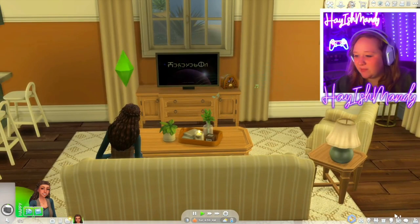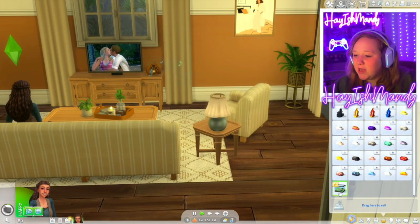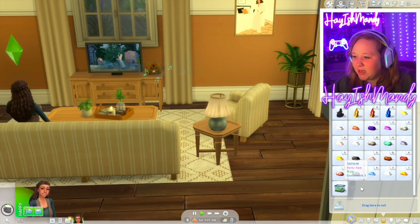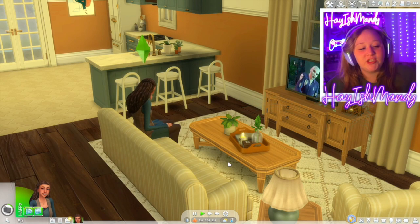Oh, I didn't lose all my frogs. I thought I did. We got a new frog! We have a dirt wool frog. Okay, now we got another 9. Nice. I'm always trying to breed the frogs because I want to do a couple of the collections. I want to get my aliens today. I'm going to finish my alien collections today. I swear.